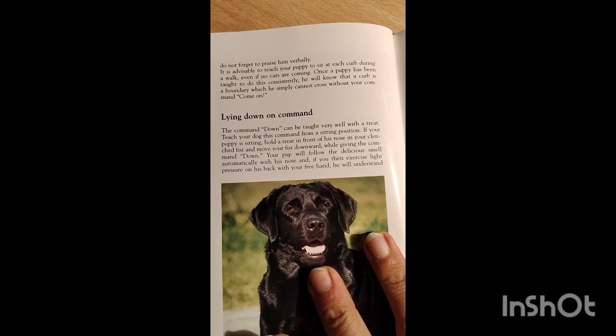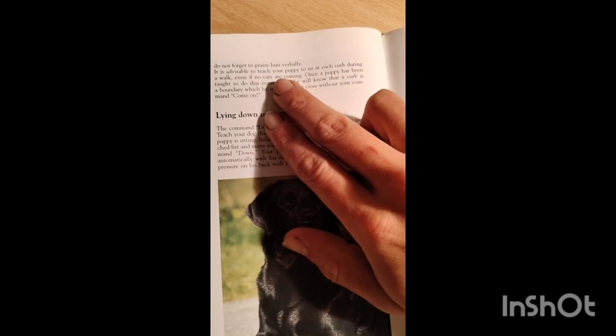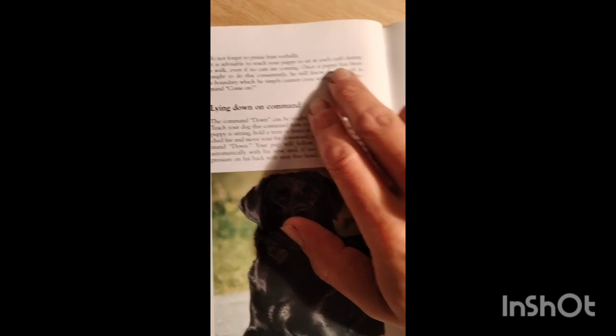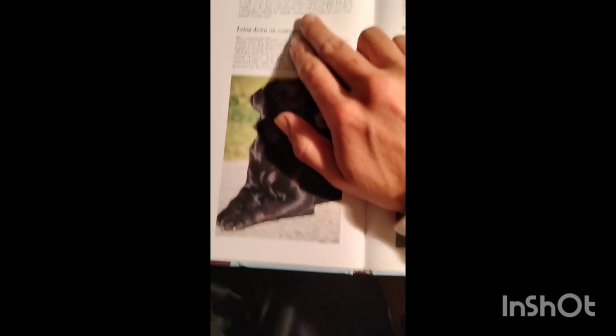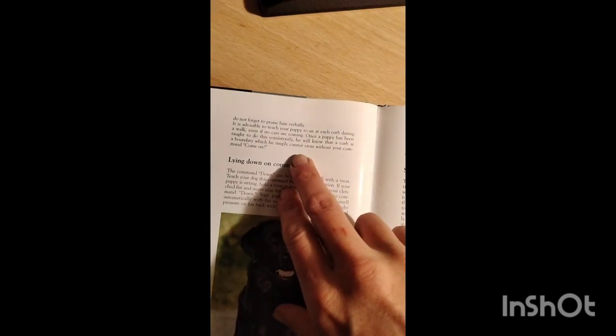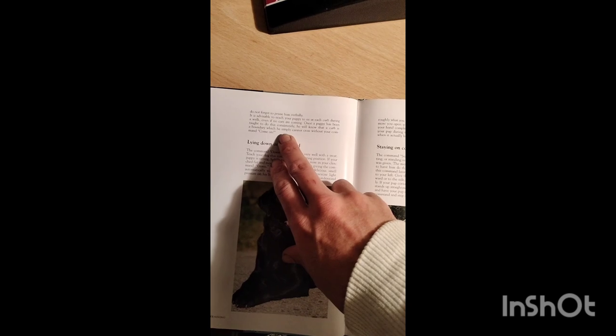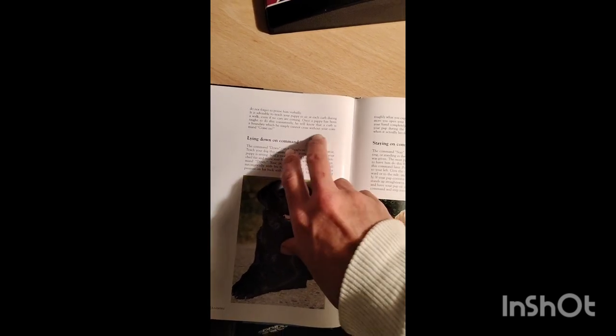It is advisable to teach puppies to sit at each curb during a walk, even if no cars are coming. Once a puppy has been taught to do this consistently, the puppy will know that a curb is a boundary which the dog simply cannot cross without your command.